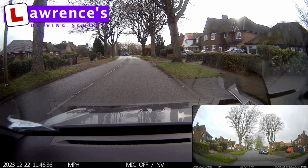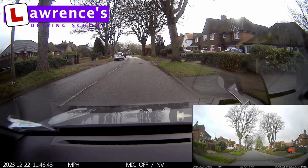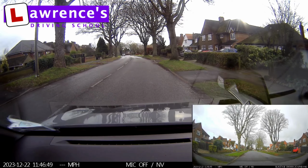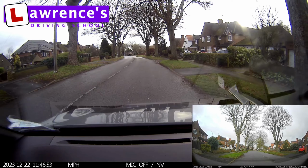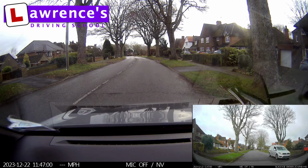"When you're ready, can you reverse back about 2 car lengths and then rejoin the traffic flow?" So the candidate's into reverse, looks all around, moving backwards, checking over their right shoulder into the driveways because we don't want to be interfering with anyone behind us in their blind spots coming out of the driveway. "Come back about 2 car lengths. When would you say that was about there?"